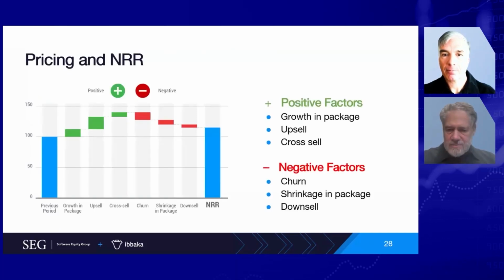The other number that investors and buyers are paying more and more attention to is net revenue retention. And I think Paul is going to share some insights with us on what are the benchmarks for NRR. But the critical thing to remember about NRR is that it's a composite number. It's the result of several different inputs. And it's really important to understand your inputs and how the positive factors and the negative factors are impacting you.